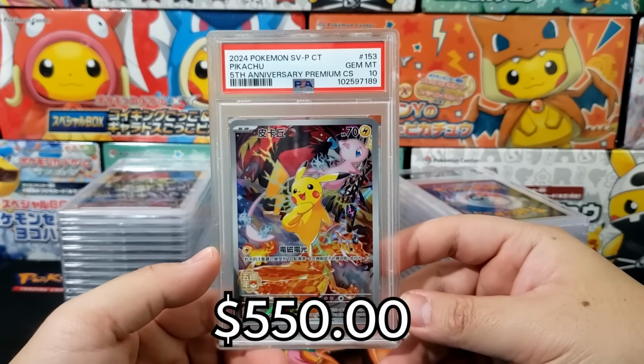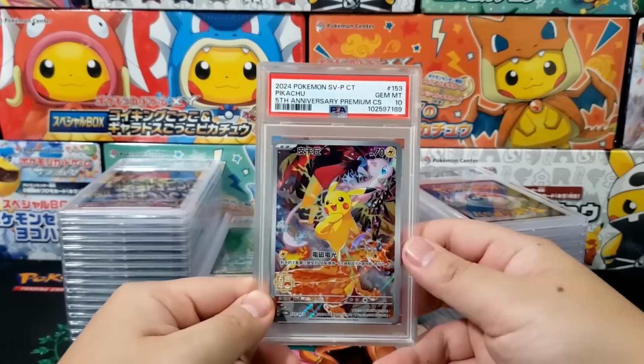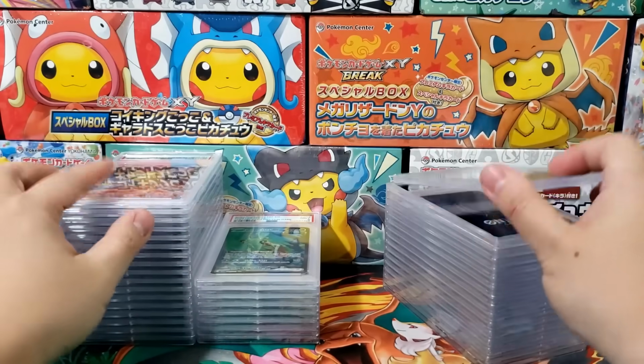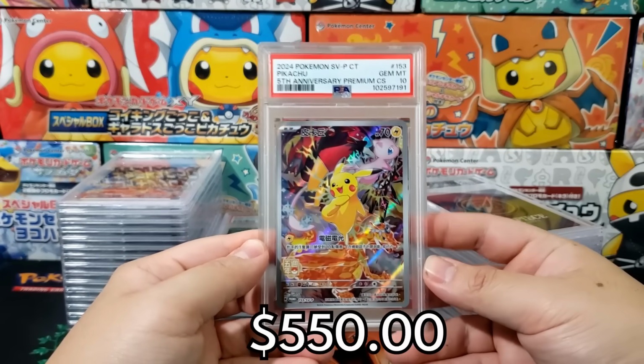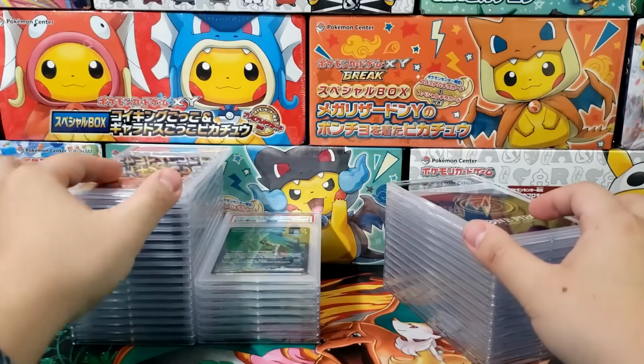Another Pikachu Classic Collection card in a 10. I'll take these all day long. I think this card is like a $500 card minimum right now. So very, very happy about that. And we'll just take those all day long. Third one, PSA 10. Nice. Classic Collection Pikachu. Very, very solid.